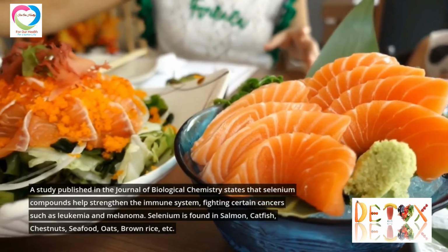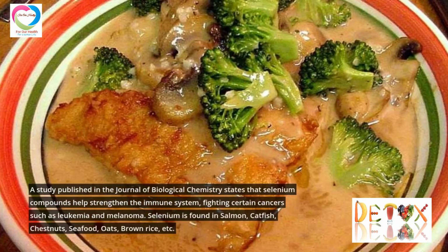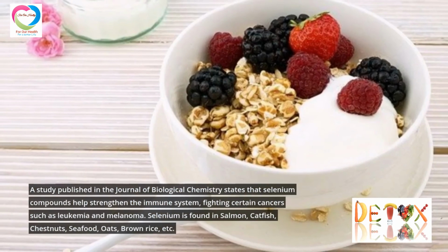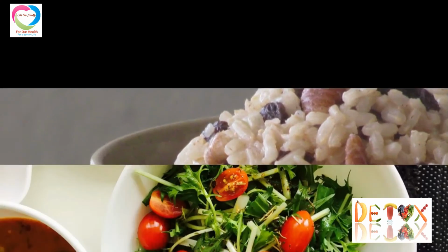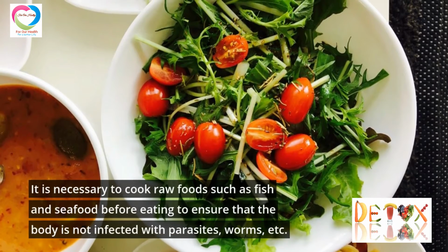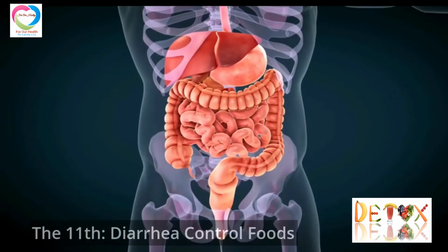A study published in the Journal of Biological Chemistry states that selenium compounds help strengthen the immune system, fighting certain cancers such as leukemia and melanoma. Selenium is found in salmon, catfish, chestnuts, seafood, oats, brown rice, etc. It is necessary to cook raw foods such as fish and seafood before eating to ensure that the body is not infected with parasites, worms, etc.